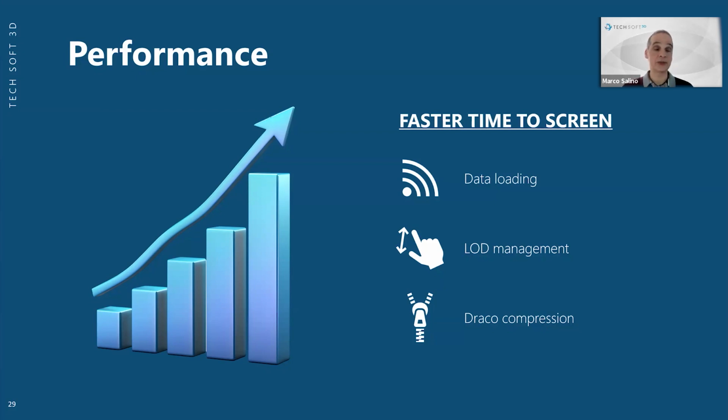So for this year, we identified time to screen as the area where we can deliver the most improvement in value. We support so many different use cases and workflows that we will need to work on several ways to achieve faster time to screen for all the different scenarios. So far, we identified 3 projects that we think will be quite impactful.